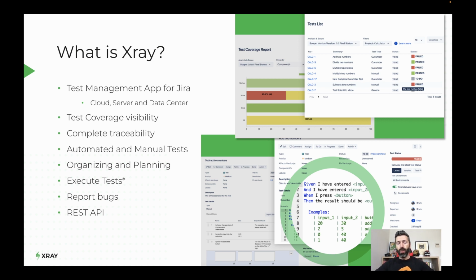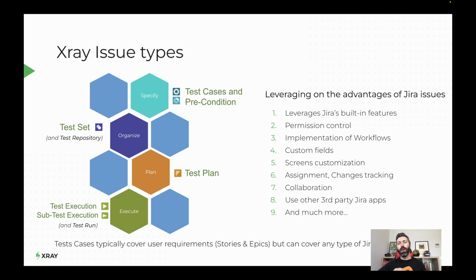And of course, we have also a REST API available, and we will go over it in a little bit. So once you install Xray on your Jira instance, it will make available for you the following issue types. So for specification, you will have test case preconditions. For organization, you will have a test set issue type and a test repository that will help you organize all of your tests, and we're going to go a little bit in more detail on these ones.